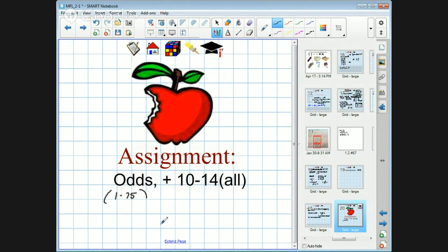So the odd numbered problems from 1 to 75, and then I'm also asking you to do the evens 10, 12, and 14.